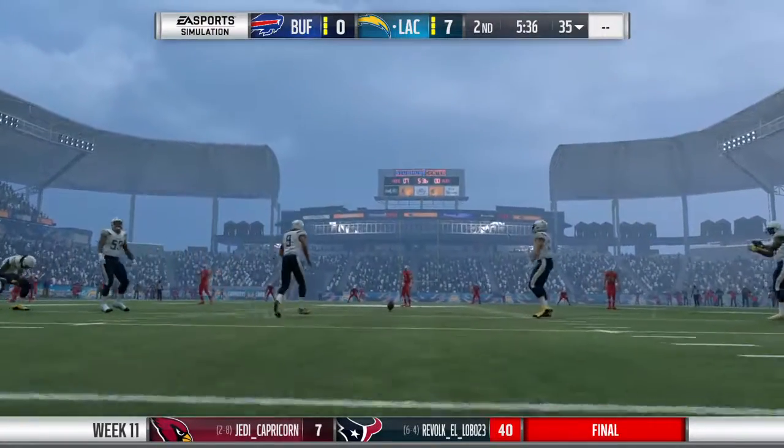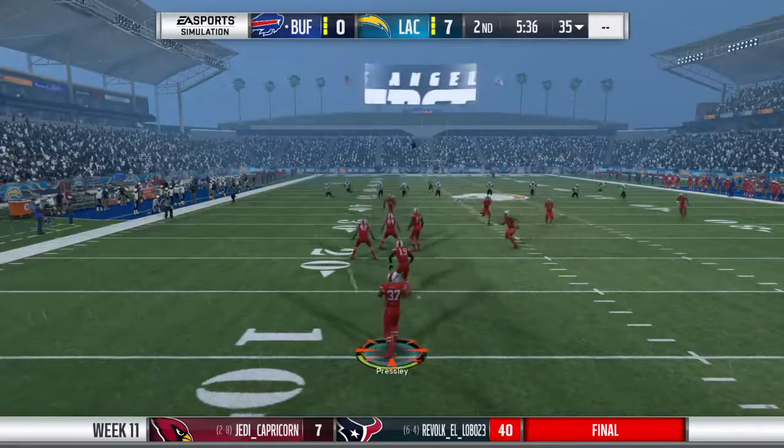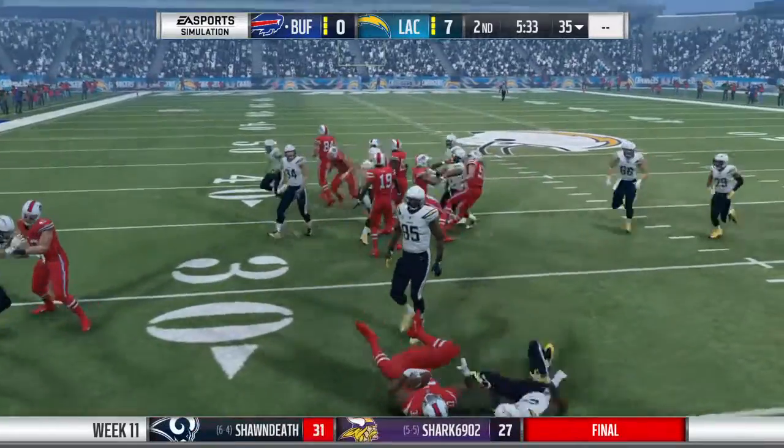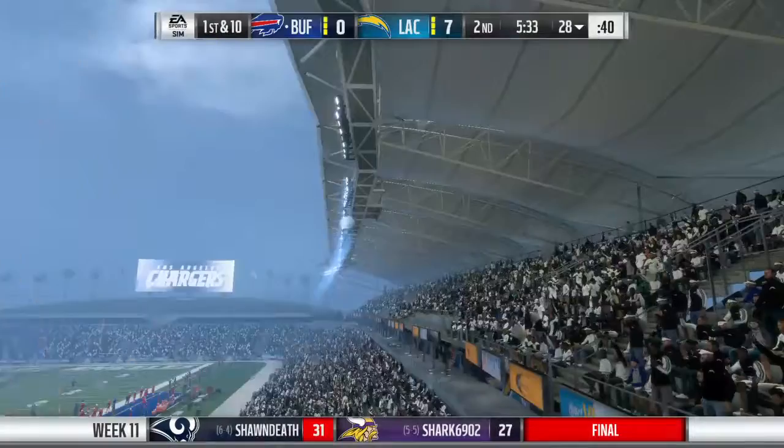Out is the kickoff unit as they run up and send this one away. This is taken just shy of the 10 here. And he'll take it past the 25 and up to the 28-yard line.